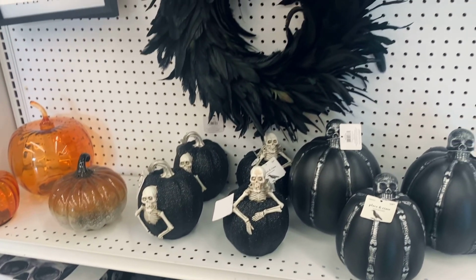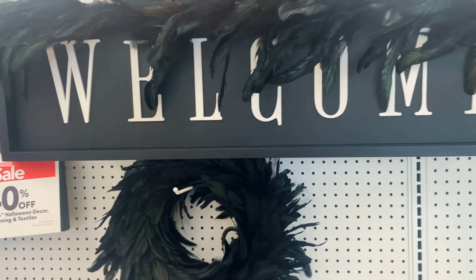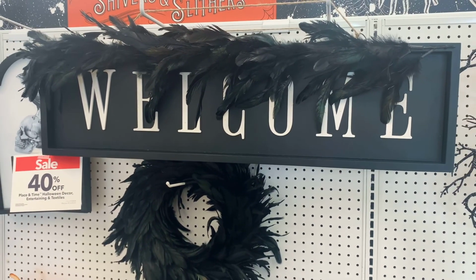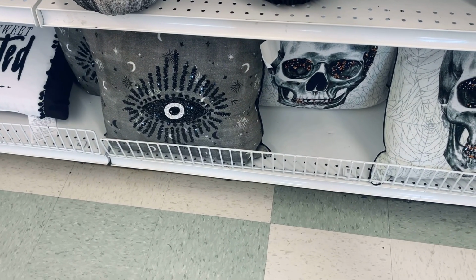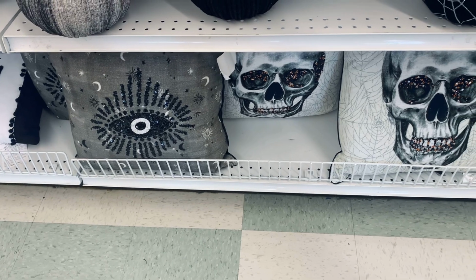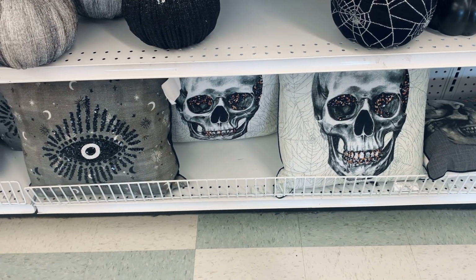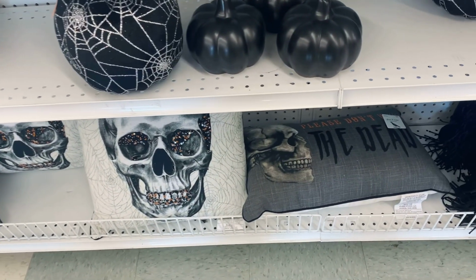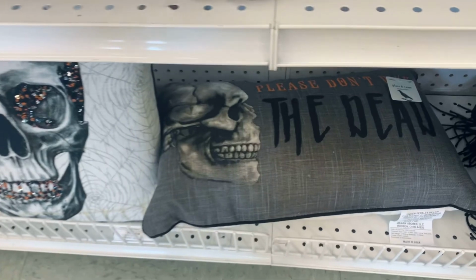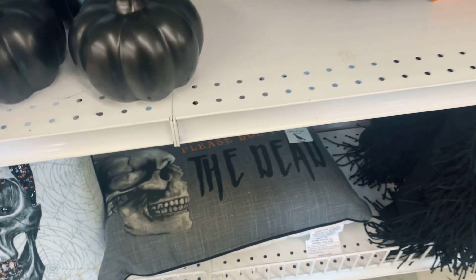Some more glass pumpkins. A welcome sign that has a bunch of feathers on it as well. I think crows and ravens are starting to make their way around as well. A little eyeball, little all-seeing eye action. A skull. Does he have sunglasses on, or is that just beaded? That's just beaded, right? Yeah. Okay. This little pillow says, please don't wake the dead. Very cool.